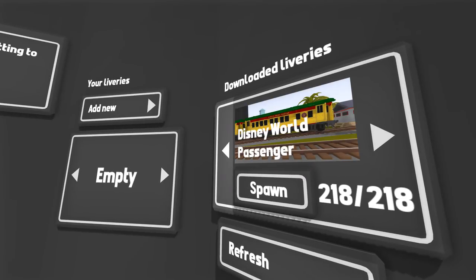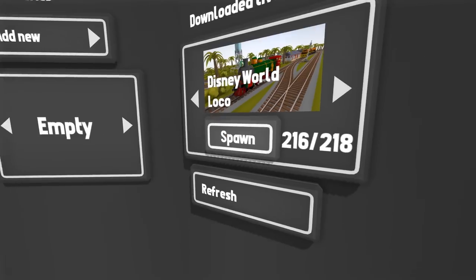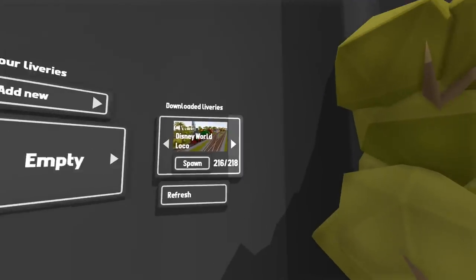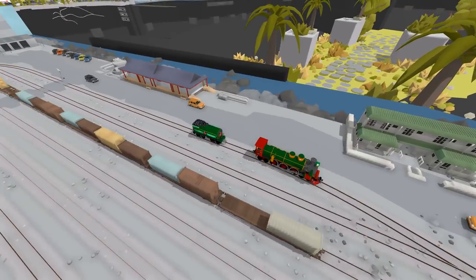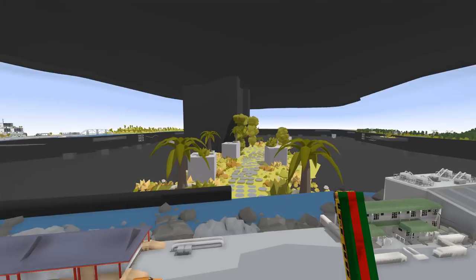I do have some more new ones. For example, the Disney World passenger train. I don't know whether we should... you know what? Yeah, let's use it. Let's go ahead and put this thing on the tracks. It's not going to use any of the ones that we've already got, speaking of cars. But it will use its own little passenger cars.